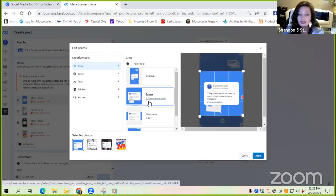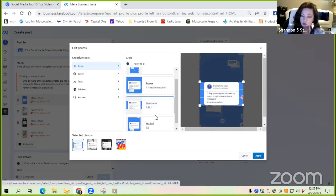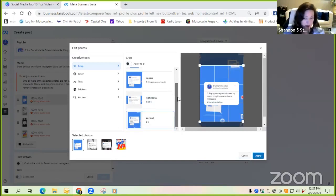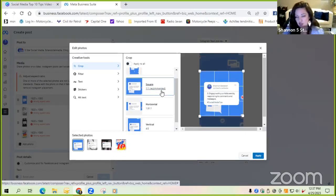You can choose square, you can choose horizontal, you can choose vertical, but all 10 or 5 or 3 of your photos have to be the same. So you can't have one that's a square, one that's horizontal, one that's vertical. You can on Facebook, but if you're going to publish it to Facebook and Instagram, they all have to be the same. So typically, if I'm going to publish to Instagram, I'm going to choose the square option. And once you have chosen that, you're able to move this little cropping tool so that it's centered where you want it to be.